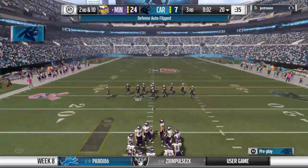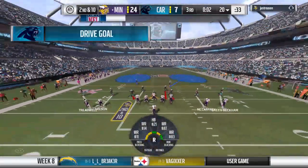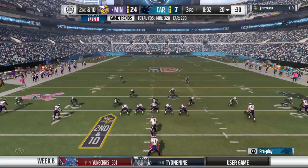I think pressure is always the first way to go. You love pressure. I love it. See if they dial it up this drive.